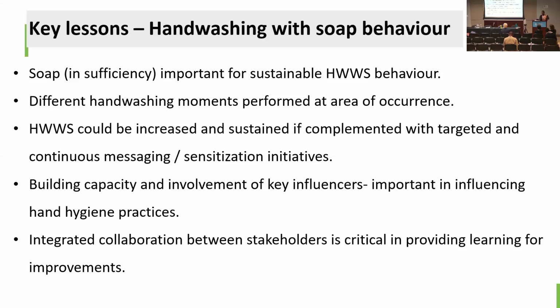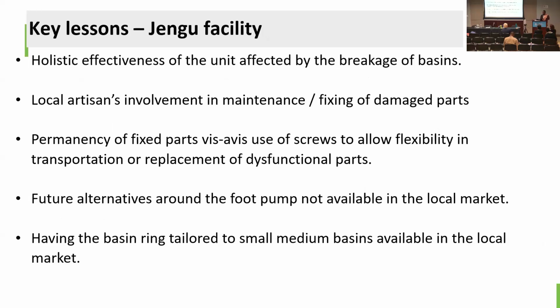Of course, one thing that can't be emphasized more is the issue of collaboration, integrated collaboration between stakeholders, which is also critical to learnings and improvements in our systems.